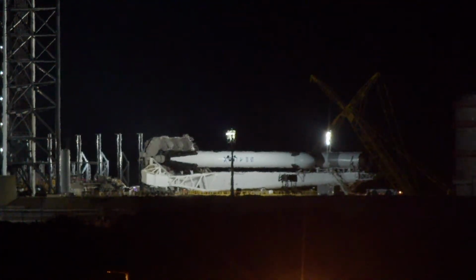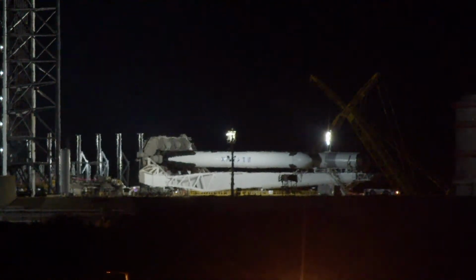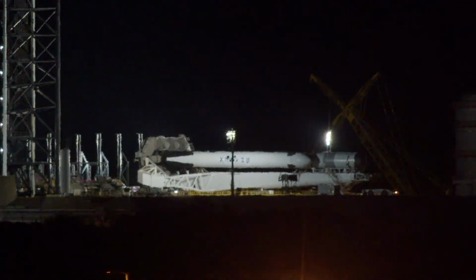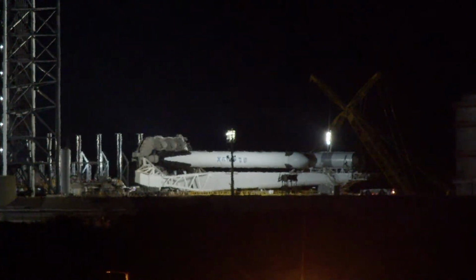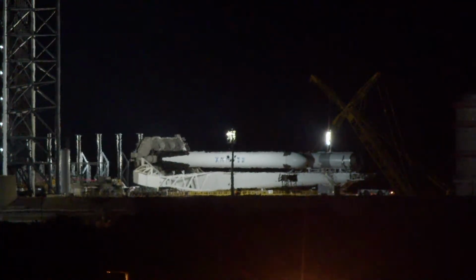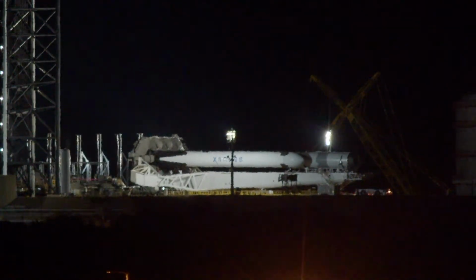We're continuing to watch live views of SpaceX's Falcon Heavy rocket on the home stretch of its rollout at Pad 39A at Kennedy Space Center in Florida. You can see the rocket is now well illuminated by these floodlights at the Launch Complex 39A, and the rocket just resumed motion for the final 100 feet or so of its journey tonight.